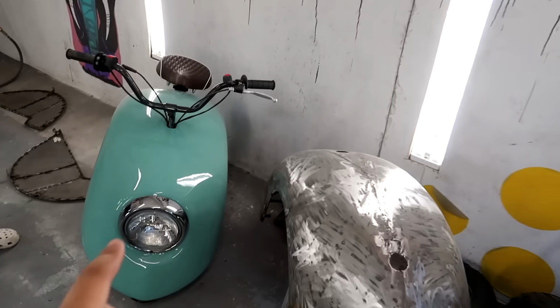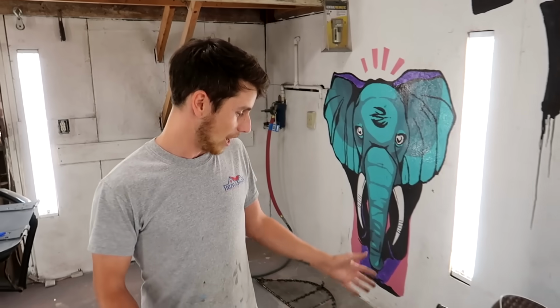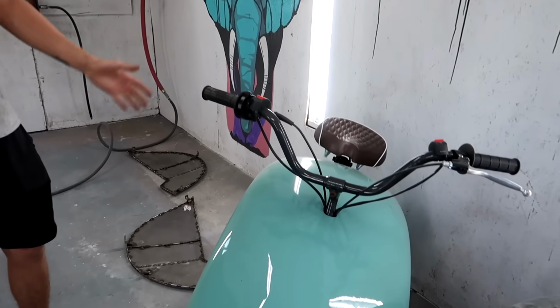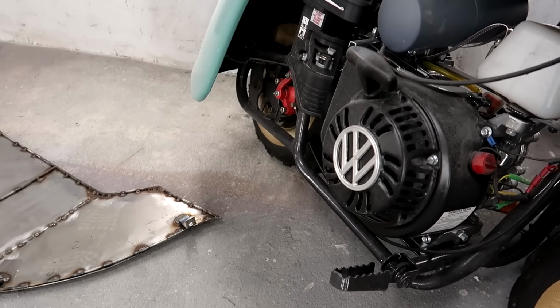So this right here, I know what this is. This is the Volkspod. Tell everybody a little bit about it. Yeah, I just put two Beetle fenders together and put it on a mini bike, and everyone fell in love with it. Yeah, so I'm making another one. The detail with the VW logo down there.